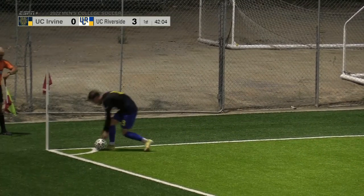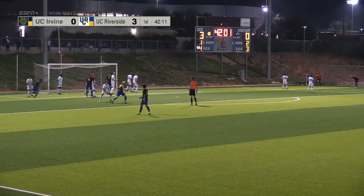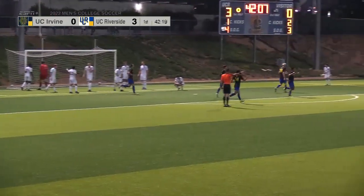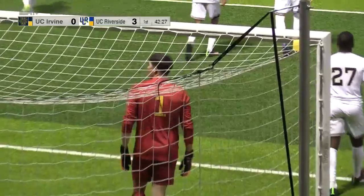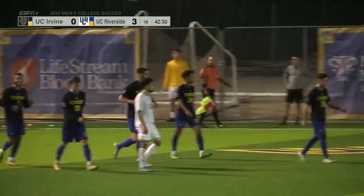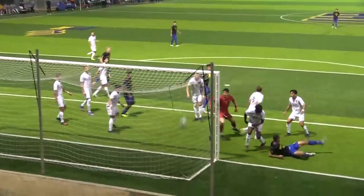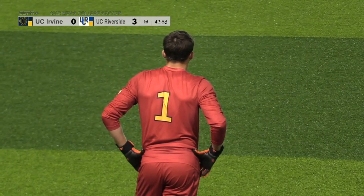Corner for UC Riverside. Looks like it'll be Brendan Clark for the take. This one comes across, punched away by Pruder, and that one is in the back of the net. UC Riverside with their 4th goal on the evening in the 43rd minute. Luke Pruder is not liking what he's seeing here, and we'll take another look. Here's Brendan Clark. And it was Pruder himself who got a paw on it, and then the backspin spun right to the back of the net.